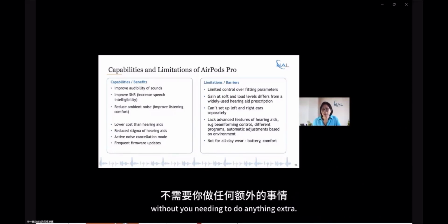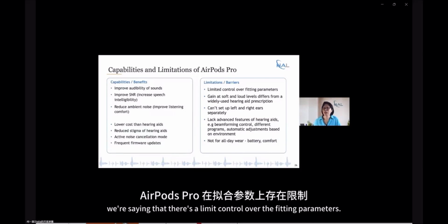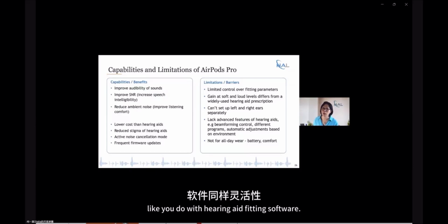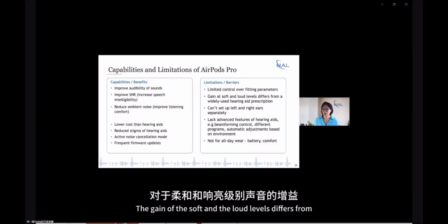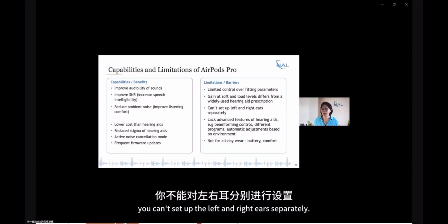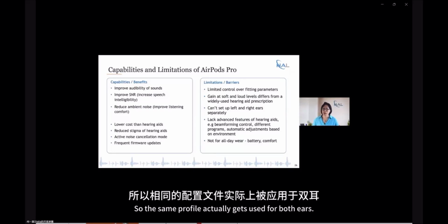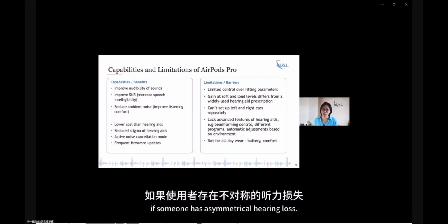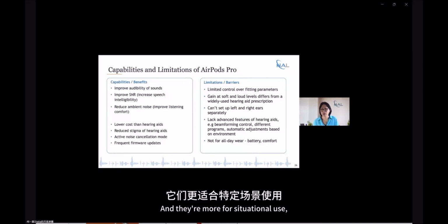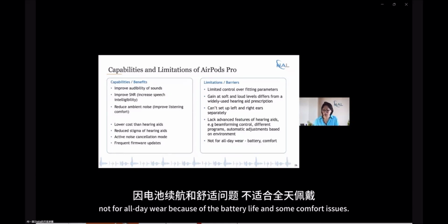On the limitation side, we've seen that there's limited control over the fitting parameters. You don't have the flexibility to adjust the fitting like you do with hearing aid fitting software. The gain at the soft and the loud levels differs from some hearing aid prescriptions. I didn't mention previously, you can't set up the left and right ears separately. So the same profile gets used for both ears, which may be an issue if someone has an asymmetrical hearing loss. They also lack some advanced features of hearing aids, and they're more for situational use, not for all-day wear, because of the battery life and some comfort issues.